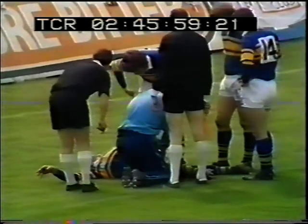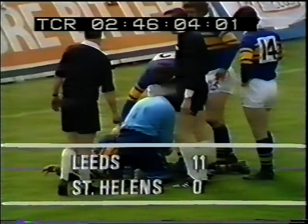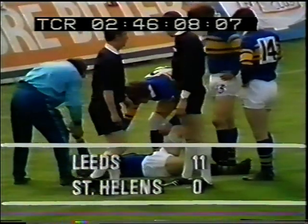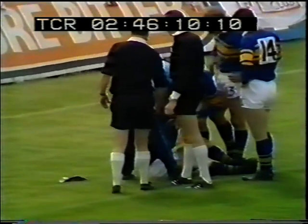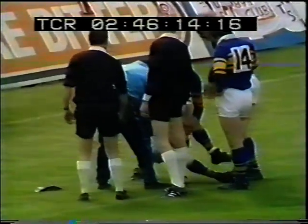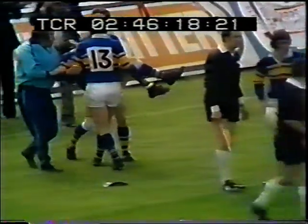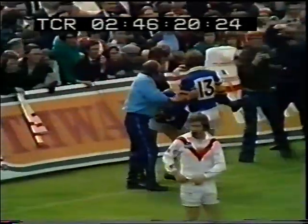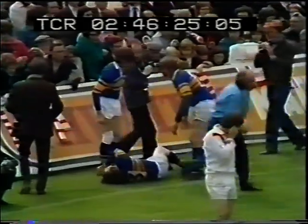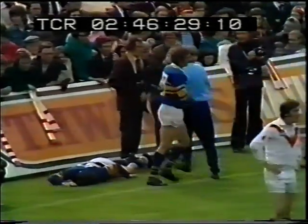8 points to nil, 11 points to nil. Well, that was remarkable. I don't know whether it was some leg injury or what. However, the tension had been there, and the players are hoping to carry him off. Well, that was really dramatic. 11 points to nil, and I won't attempt to think what's happened to him.